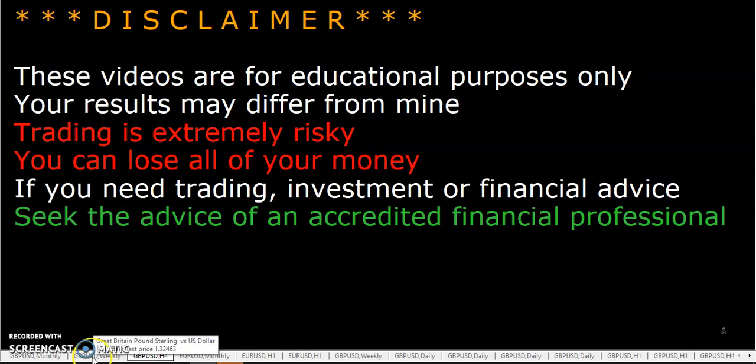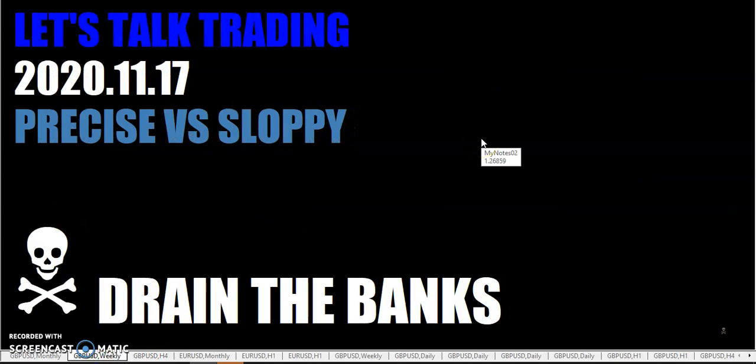What am I talking about? Precise versus sloppy. It's mainly about your entries. I noticed I was sloppy this morning on an entry. And had I been precise, I would have been able to exit with about 2 pips. But because I was sloppy, my stop loss got hit because I never had the opportunity to take profit.